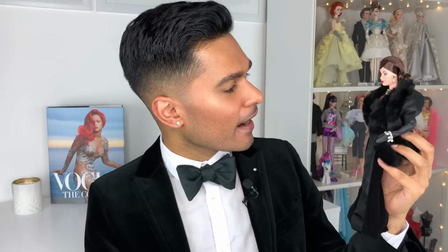So there we have it, you guys. This is the gorgeous 1999 Givenchy Barbie doll, and I absolutely love her. If you guys are 1950s fashion enthusiasts and love our haute couture fashion masters, I think this doll is definitely a must-add to your collection.